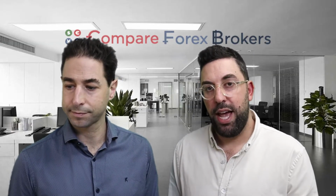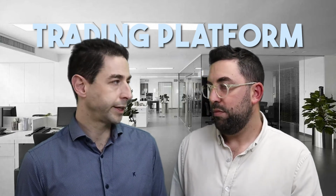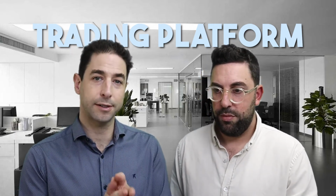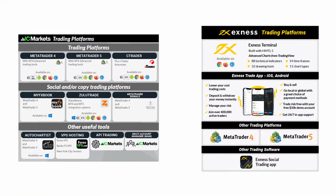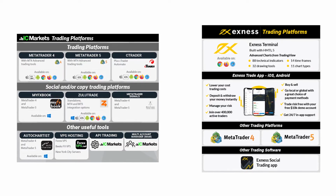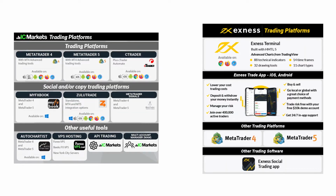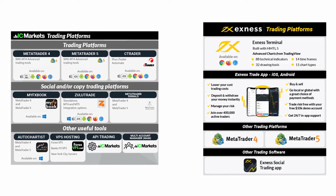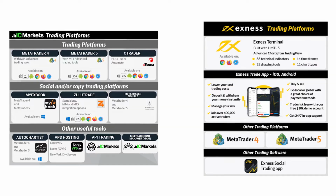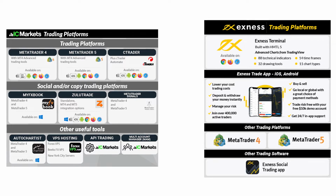The last category that we're going to look at today in terms of Exness versus IC Markets is trading platforms. Who won in this area? So IC Markets were the winner here. Let's go through the commonalities first, and then I'll say why I gave it to IC Markets. Both brokers offer the most popular trading platform, MetaTrader 5. They both offer the most popular CFD trading platform, which is, before MetaTrader 4, this is MetaTrader 5. They both offer TradingView, which is one of the most up-and-coming platforms, my personal preference.